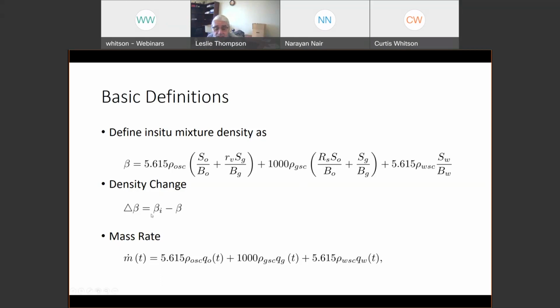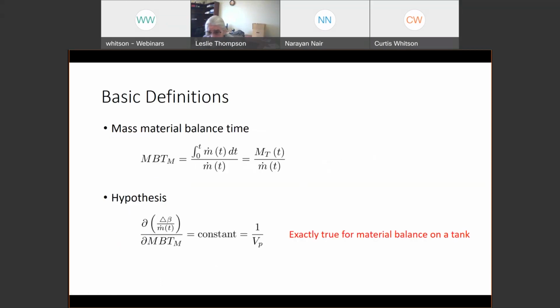Density change is just beta initial minus beta. The mass rate is just the total mass rate of oil, gas, and water flowing out of the reservoir at any particular time. Mass material balance time is just defined as the cumulative mass divided by the instantaneous mass rate. And our hypothesis, if you put it mathematically, is just that the derivative with respect to material balance time of the mass rate normalized density change is a constant. And that constant is exactly 1 over the pore volume.